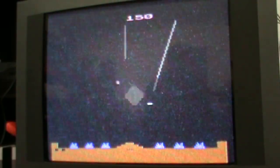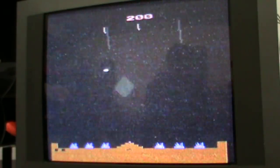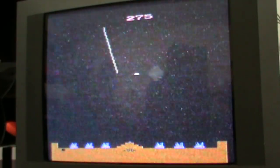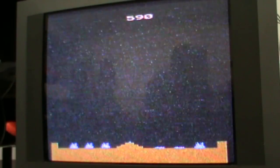Unlike the arcade game, you only have the one missile base in the middle, but it does have 3 lots of missiles. That's what those black indicators over on the left are. They're the other missile stores. So we've started our second one now. We've cleared them off. You get a bonus for the missiles you haven't used, and a bonus for each city you've managed to defend.